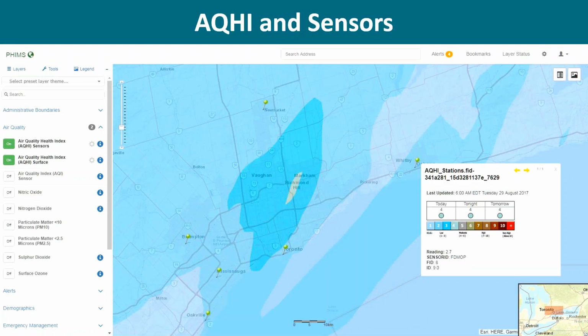You can also even click right down to a local sensor and get the detailed information from that sensor itself. So in this example, we're looking at Oshawa's sensor, and you can get the local AQHI readings. I'm sure you've figured out by now that these are screenshots from several months ago, so they're definitely not showing what's happening today. But if we opened up the actual application itself, you'd get to see what the conditions are right now.